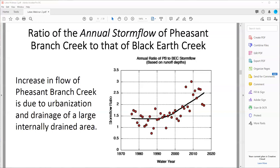And what you can see is that if you look at that ratio, exactly at the time when the development occurred, there's a huge uptick in that ratio, almost a doubling of the amount of water in the stream. So that kind of demonstrates what we already knew, but it's always nice to get some data. Next slide.